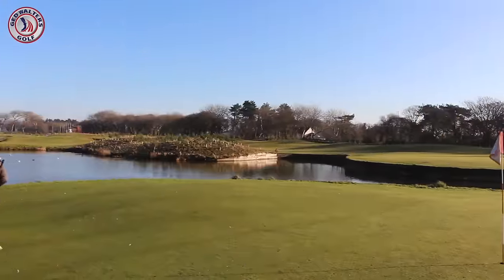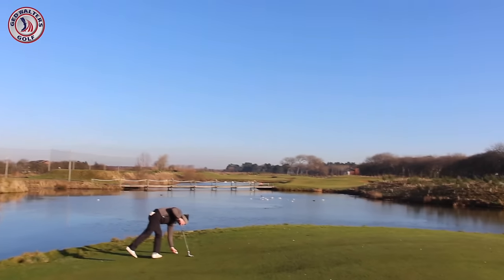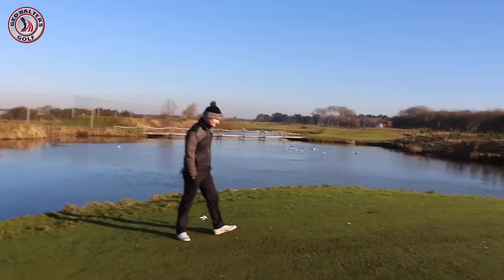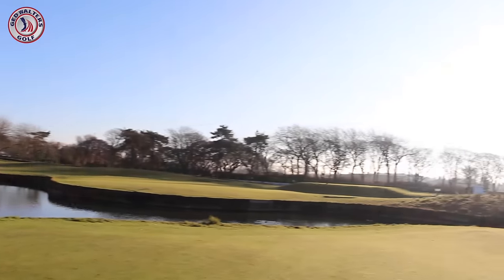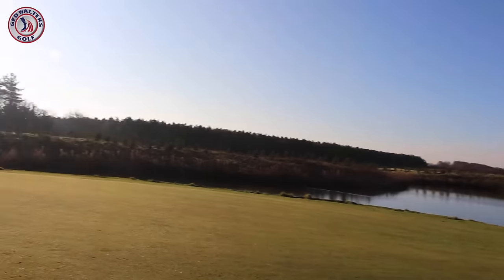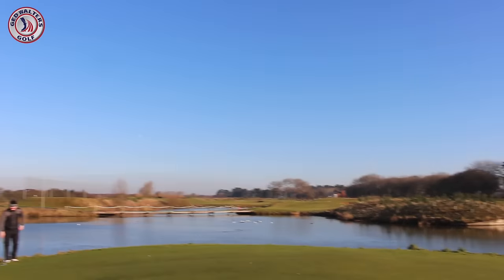Thank you, sir. Right, so here we are. We'll have a little look at the island. There it is. So Fryer is just on that edge there. The upslope saved me. Pitching into the upslope did save him. Do you want the flag out again, sir? Ready for a drainer? Yes.